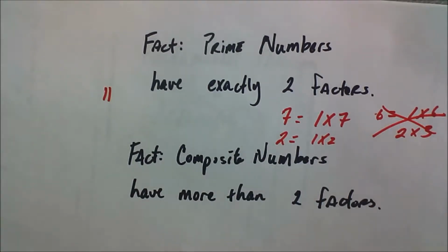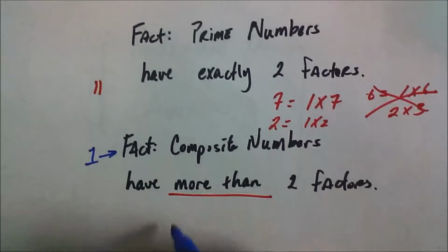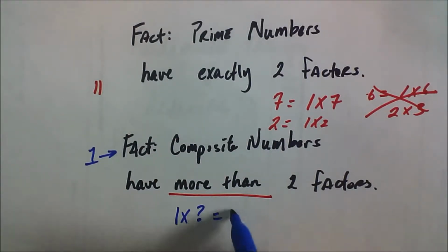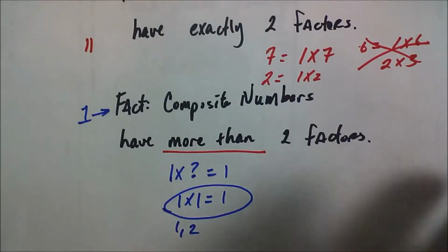Composite numbers, by comparison, they have more than 2 factors. Mathematicians are very careful with their language. When they say more than 2 factors, that means they have more than 2 factors. So a lot of the time, people say, well, look, the number 1, it can't fit here because it doesn't have more than 2 factors. 1 times what equals 1? Well, only 1 times 1, right? That's not more than 2 factors. That's just 2 factors.